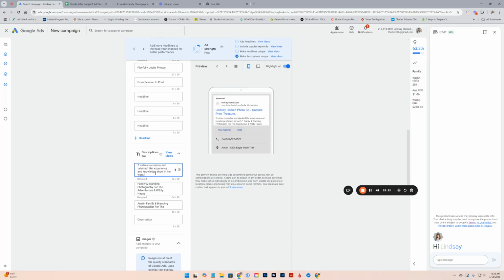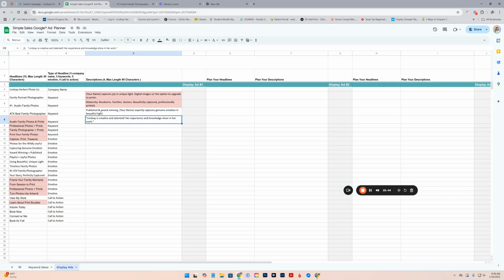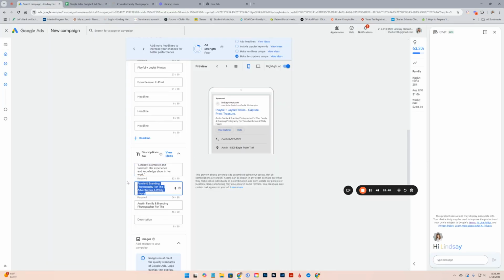Now we are on the descriptions, and I also gave you a sample description. You have up to 90 characters. Again, these are very weak. A really good tip I have for descriptions is that for one of them, you should try to find a review that somebody has given you. You might need to rework it a little bit to fit into the 90 characters. But it's super powerful to have that in quotes because you have those symbols in there, but it also reinforces that people like you and have used you.